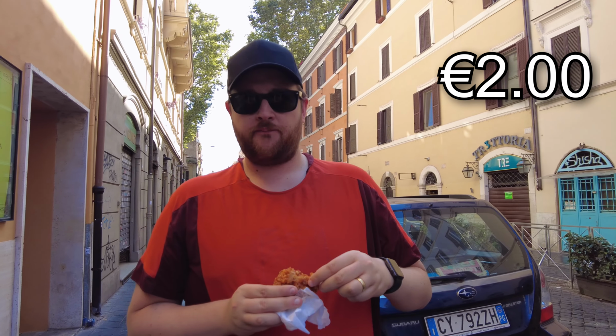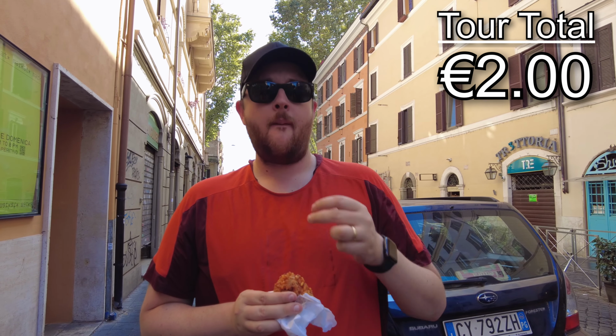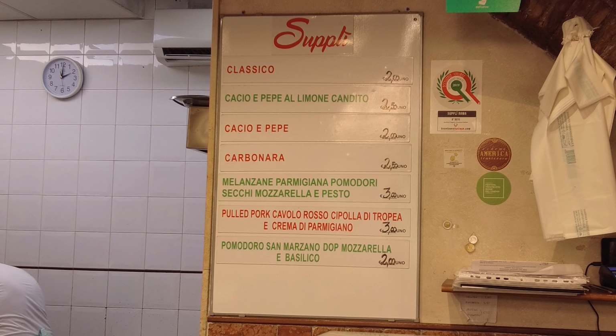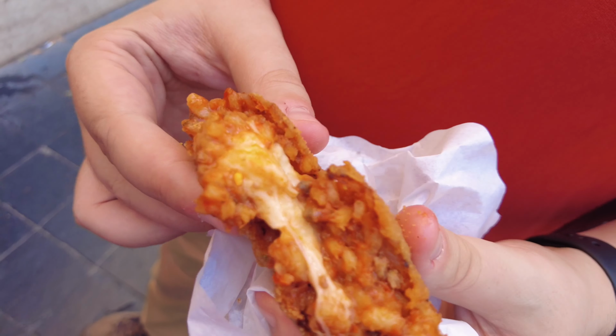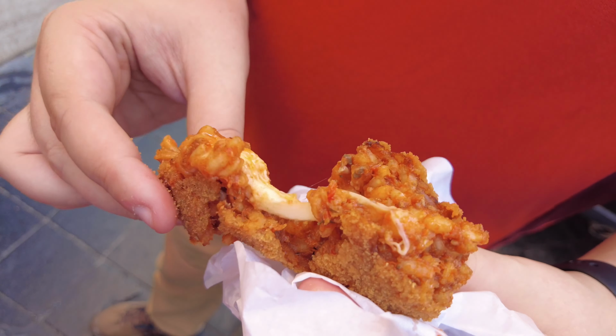Oh my gosh, gotta try this. It's actually really good, especially with rice too. Only €2. Yeah, €2 each one. And then I think if you got a different flavor, they had cacio e pepe and carbonara. They're a little bit more. I think they might be €2.50 to €3 each. Oh, did you just get to the cheese? I did, yeah. Oh my gosh.